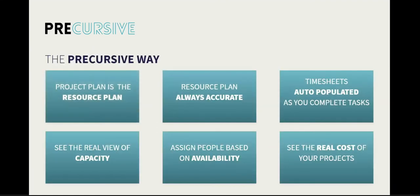So with the Precursive platform, teams' capacity and availability is created based on the assignment of work. This means that your resource plan is as accurate as your project plan. This doesn't need to be managed in 2 places. The view of everyone's availability is calculated based on their work. If your project slips or changes, the view of capacity is immediately updated. So work can be assigned based on the availability, skill, and knowledge of the team.